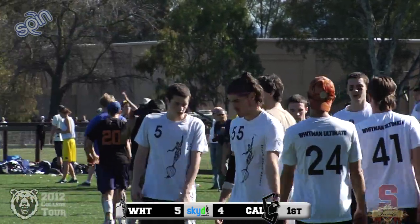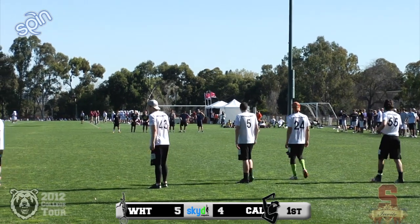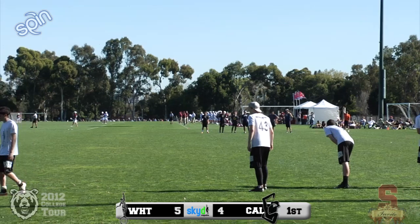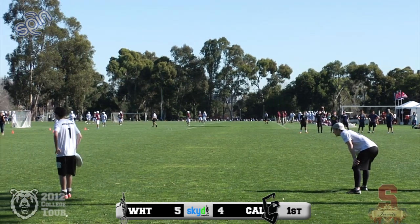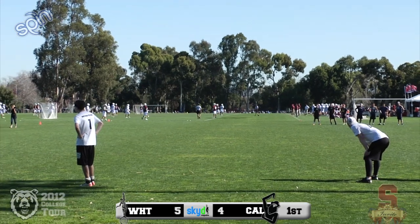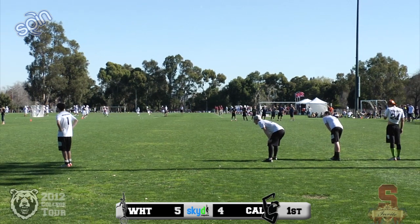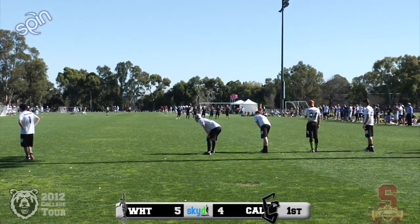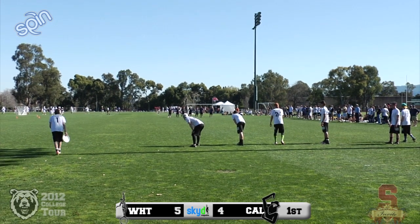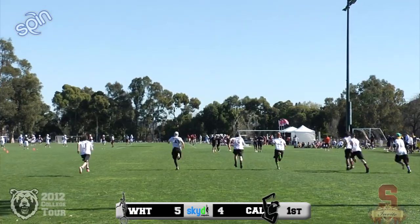5-4 Whitman holds. Whitman's defensive line out again. Jacob Janin still playing. He's been on a majority of these points. We also have Peter Burrows, Russell Arkin, Jeremy Norden, Ethan Parrish, Adam Bronstein, and one more to be named, Charlie O'Rourke.